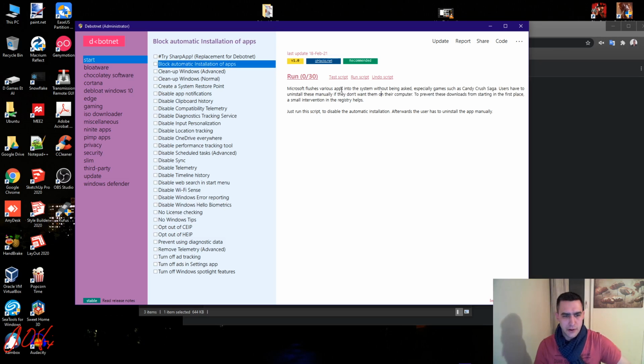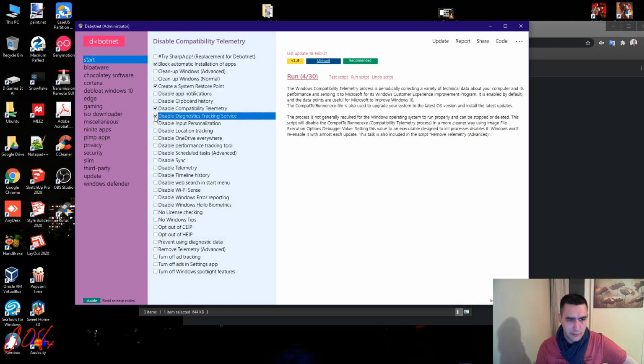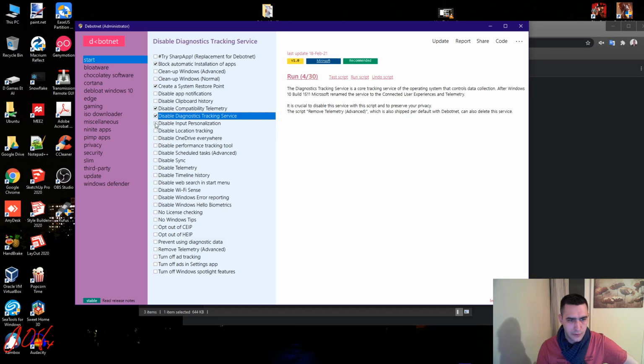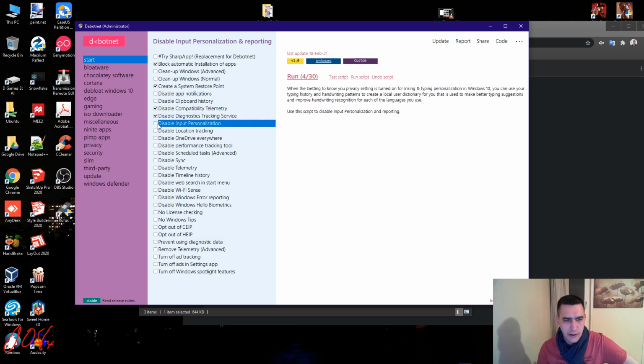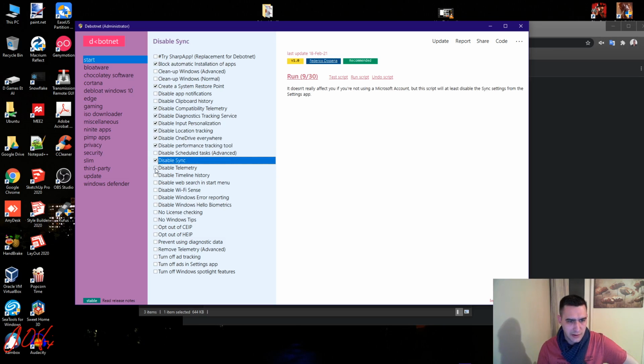So again, I'll show you what I normally will check. This one's a little bit different from the version that I've used recently, but should be about the same. So let's see here. I would do create a restore point. I like clipboard history personally. I would not uncheck that, but I would check that one. Tracking, input personalization. Yep, I would check that. Location, OneDrive. Sync, telemetry.